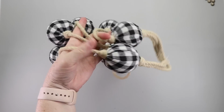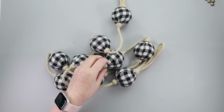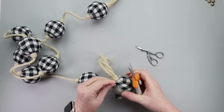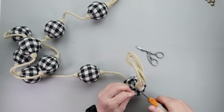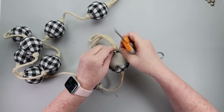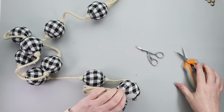For this DIY, I will be working with the buffalo check garland that Connie sent me. Now, I am not a huge fan of buffalo check. I mean, I don't mind it. I like how it looks, but it's just not my personal taste. So I really liked the idea of having the garland, but I wanted to do something a little more fun with it. So I thought, okay, this can't be that hard. I'm just going to try to trim the fabric off.